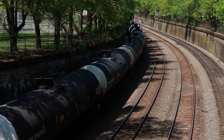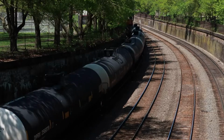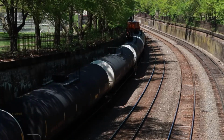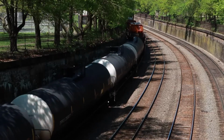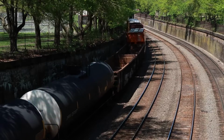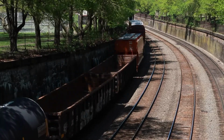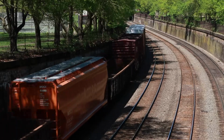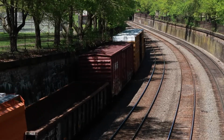However, I think the coolest part of this train was indeed that GP38 high hood, because I know this is becoming more and more rare on the NS system due to NS doing all the rebuilds with their engines, making them better, more efficient, stuff like that. But, you know, we can't always have everything when it comes to getting videos for trains, so you sometimes just have to work with what you got.